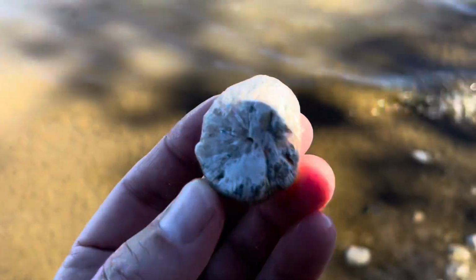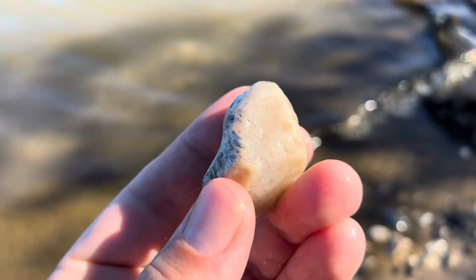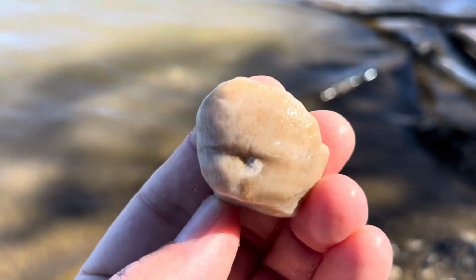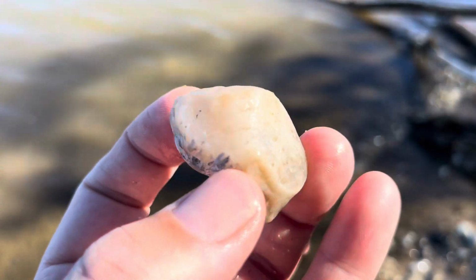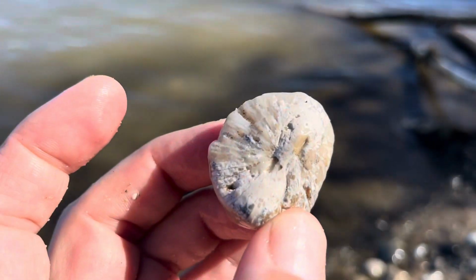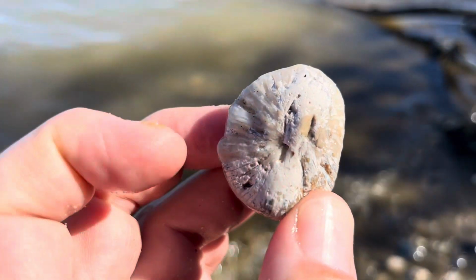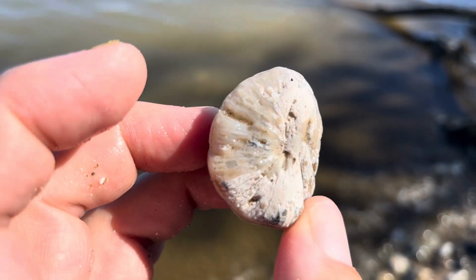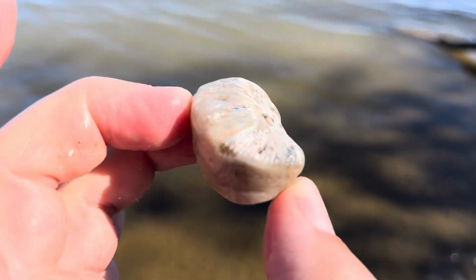All right, couple more steps, and I just found this guy. Let me get it wet. So this is what was sticking up. Try to get a little sun here. This is what was sticking out of the ground, and it's just a nice little chunk of horn coral. That would be the stump right there, and then it would go up like that. And then you got kind of that side view of it with, I don't know what that is, some kind of very soft something, calcite maybe. Really cool though. Horn coral.